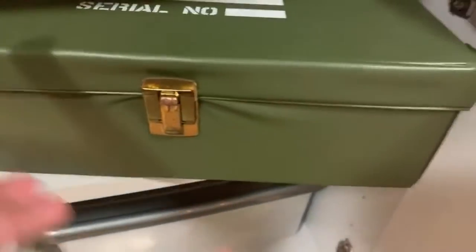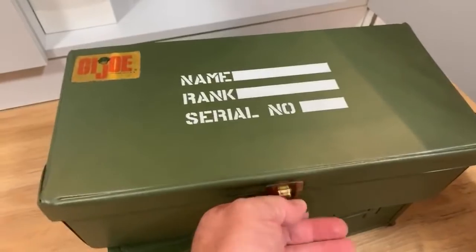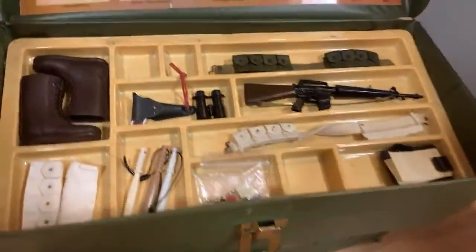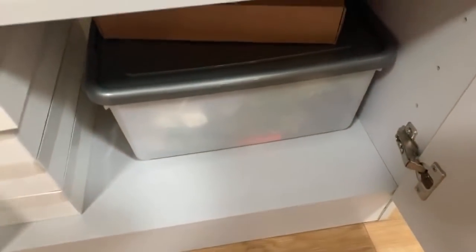And this is a G.I. Joe. This is an original footlocker, but this isn't the wooden one. This is the vinyl one. And I've got some spare 60s accessories in here. Uniforms, flamethrowers, bits like that. So all spares that I use for restoring toys every now and again. Always handy to hang on to spares.